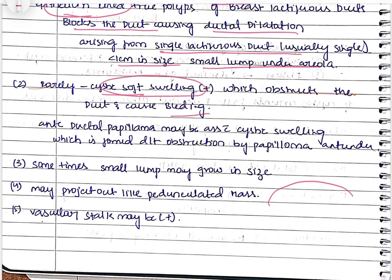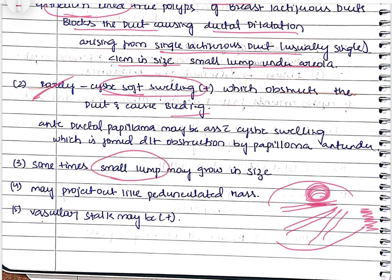So what is happening here? See, this is the breast and this is the lactiferous duct, right? So sometimes what happens, there might be cystic swelling present in the breast, which might compress this lactiferous duct and which will present as this bloody discharge from the nipple. And sometimes a small lump may also grow in size, and sometimes it may also project out like a pedunculated mass. Vascular stalk may also be seen.